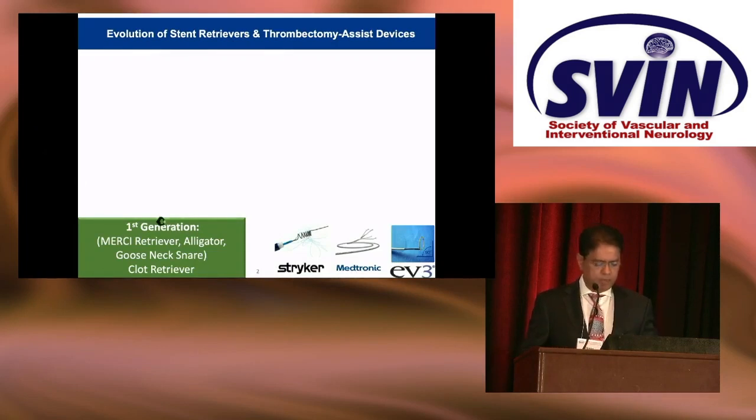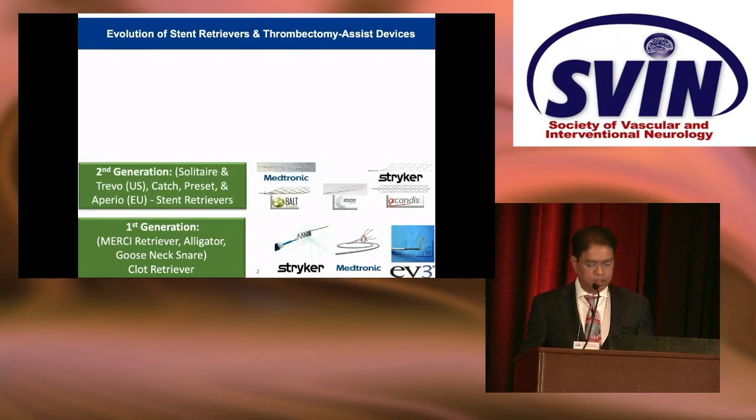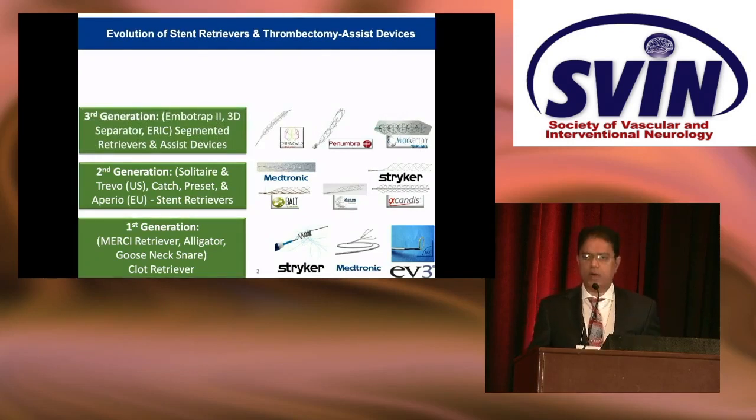Many of you are very familiar, but for the trainees, we actually tried anything and everything, and this was a small device, which is a snare that we tried to use, and Mercy certainly got us going. Then we had the big jump forward with second generation devices. Although in the U.S. we are used to Medtronic's Solitaire and Trevo, there are other European devices that really added to this revolution: Preset, Catch, and Aperio. And we are in the third generation, really a great progress.